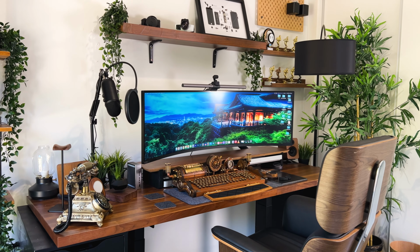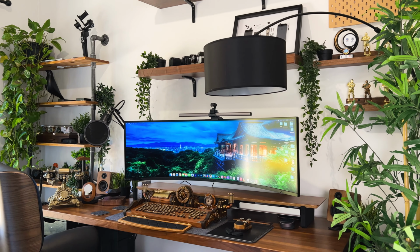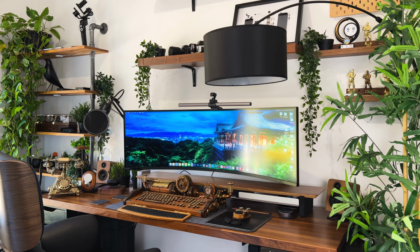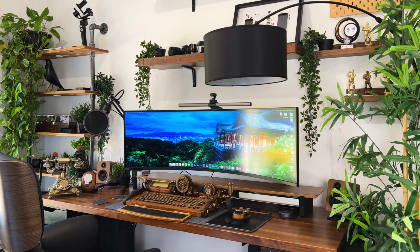With that out of the way, buckle up and let's go for the ride. Starting off with the design process. Now, for the most part, I've gone with the same theme I went for in my previous setup, which mainly entailed walnut, bronze, black, and some greenery to bring the space to life.